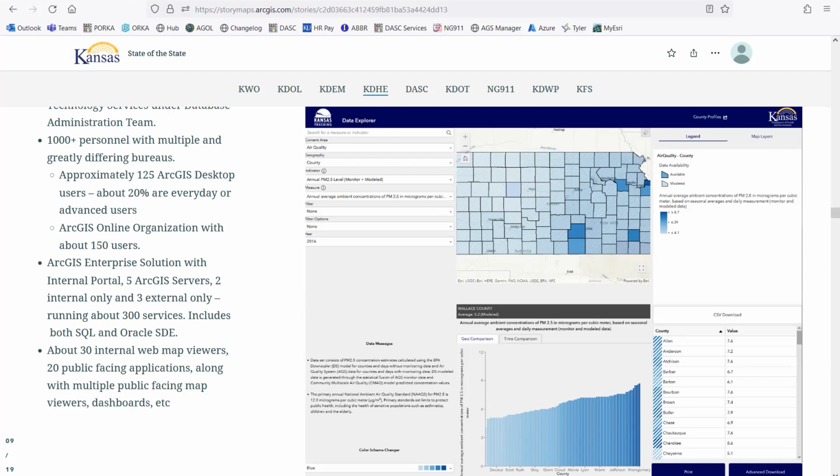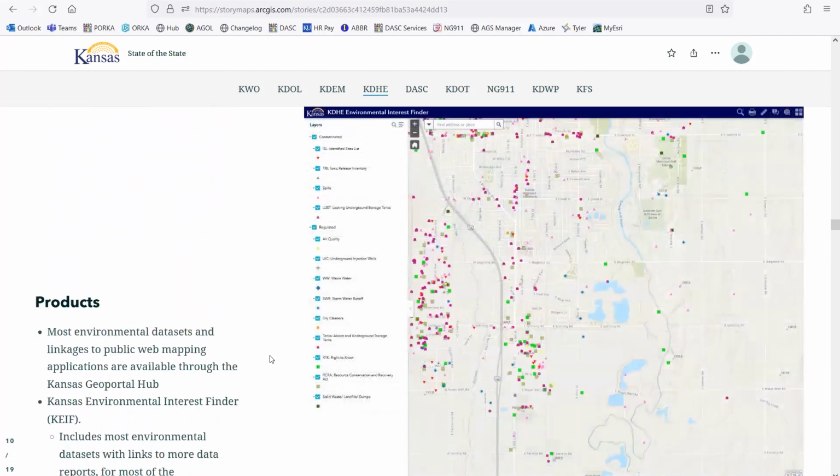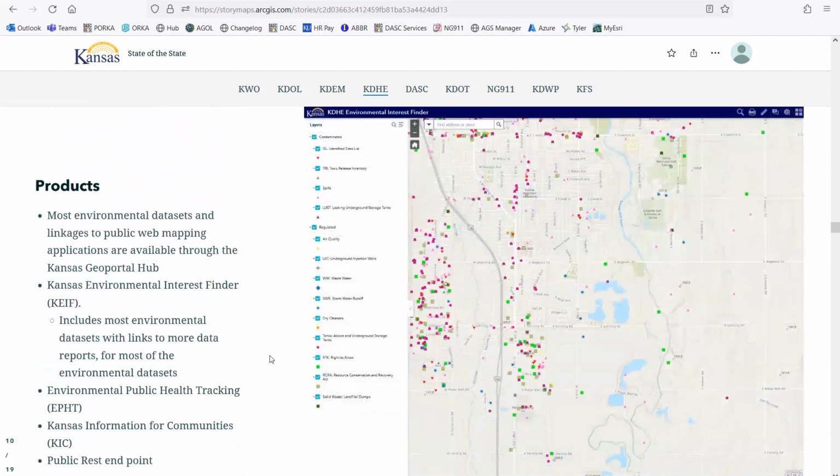We've also got about 30 internal web map viewers that are used to support various workflows, and about 20 public-facing applications, dashboards, things like that. I mentioned our Data Explorer, which is this one here in the middle. That's one of our big ones.